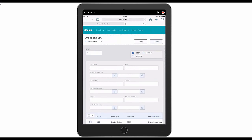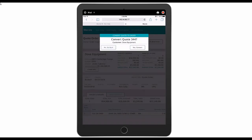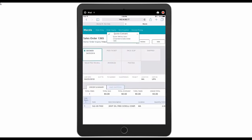Should bring it up down there at the bottom. I'll open that quote, review the details of it with him, and if he's acceptable that we're going to do 2 of these instead of 1, I'll just ask this to convert into a sales order, and we'll do that right now. It should come back with a sales order number for me. It should be sales order number 1365.